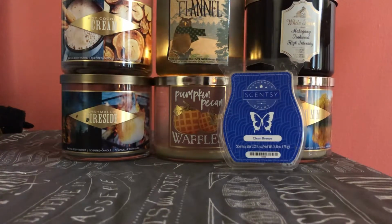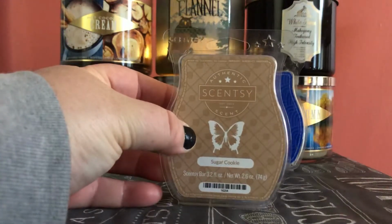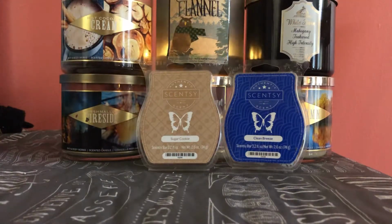Now the next 2 are also, you know, staples in a lot of households, and they're great for mixing. Up first, we're going to talk about Sugar Cookie. I love Sugar Cookie. It literally smells like a buttery, sweet vanilla cookie. It is not strong. That's my only complaint about it.